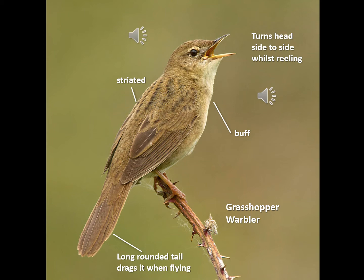Grasshopper warbler is probably one of those birds that most bird watchers never see. It's really difficult to spot. It keeps really low in the dense grassland, usually with a bit of a bramble tangle mixed in there. That's the sort of habitat that you find it in.